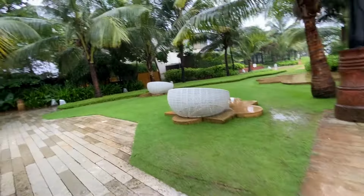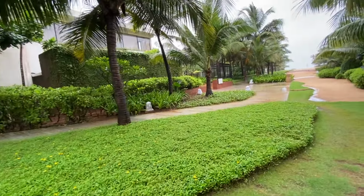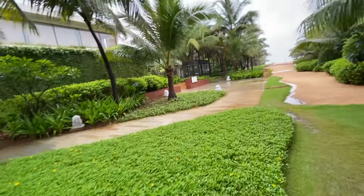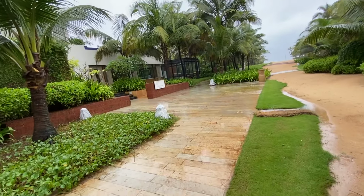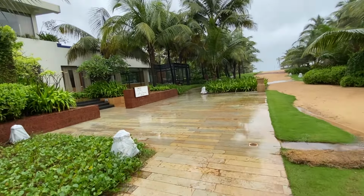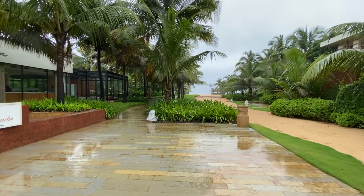So here's some stay, they're staying there. If you see on the left hand side, they have a bar. They also have outdoor seating in that, which overlooks the sea. But right now, because of monsoon, all outdoor seating is mostly not functional because it's raining throughout the day. You can see the sea. That's the sea.